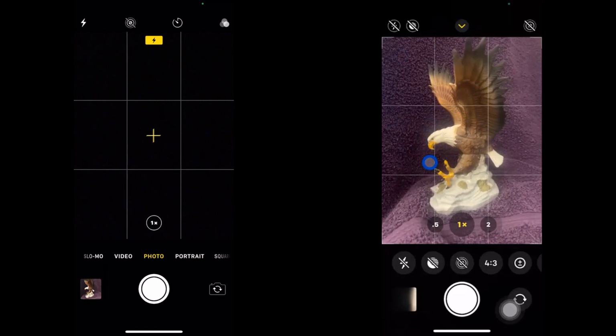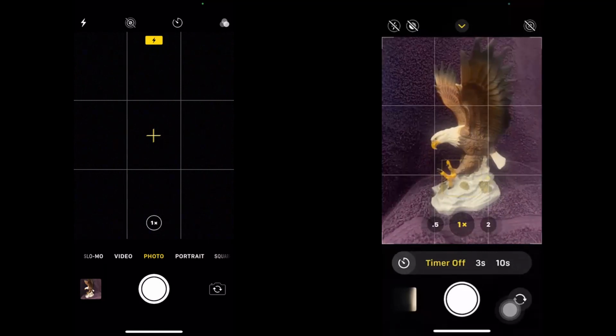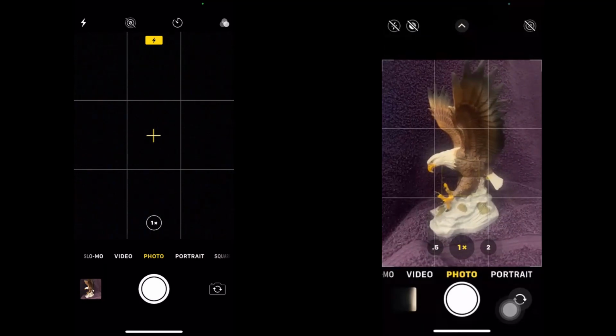Now mine, when I try to take the picture, it's counting down, numbers counting down. Well, you still have the timer on. Oh, right. So you got to go over here to the clock and turn off the timer. I don't see a clock. Yes, you do. Do you have the clock at the top of the screen? No, I don't have anything right now on the top of the screen. I have an arrow up on the top of the screen. Okay, tap the arrow.